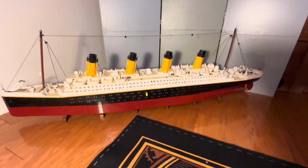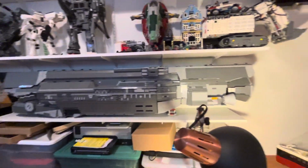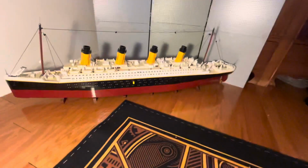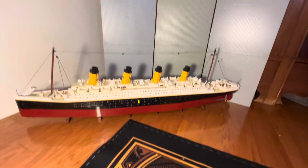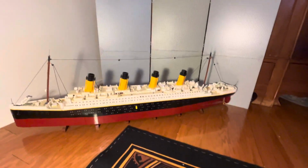It's actually very large. Here we have the Infinity that I have built out of Legos, and here's the Titanic. So this is definitely smaller than that, and nowhere near as heavy, but still, for what you're buying it's a pretty good deal. It's a great display piece, has a ton of different functionality to it, just overall fantastic.